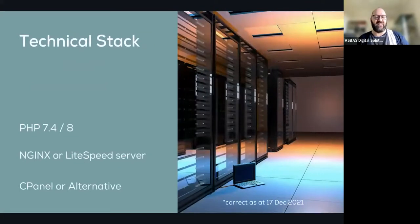Then when we come to the technical stack, this is where we decide whether you need particular technical requirements with your web host to serve a good website quickly. That technical stack will involve PHP, which is the language the website's written in, of version 7.4 or 8. 8 is a little bit problematic for a lot of websites that have old plugins in them. Some of those old plugins and themes may not work correctly with PHP 8 right now, but PHP 7.4 is the current supported version. So you should be running that regardless of your website being old.